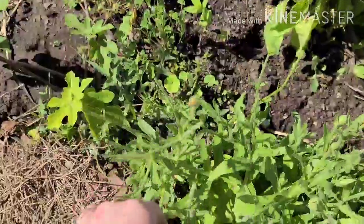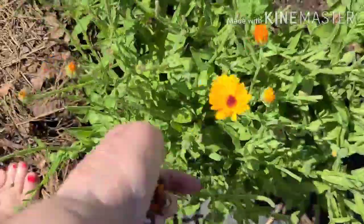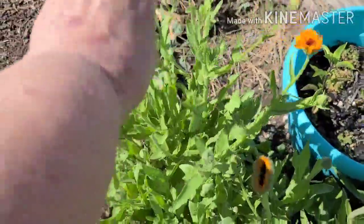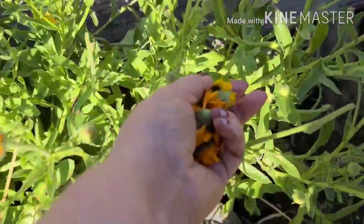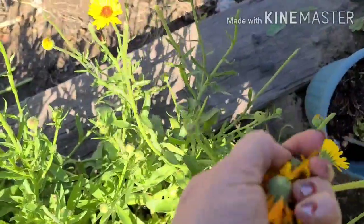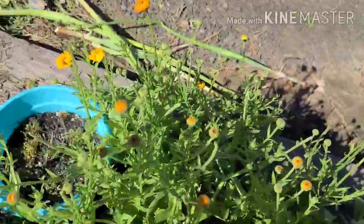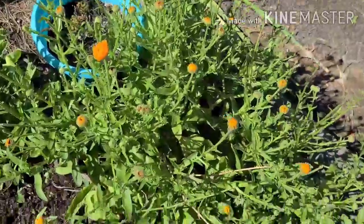I tried just to pluck the ones that are bloomed out. It's funny how they're all different colors. There's a bee in that one. Move. There we go. Okay. Well, I left plenty. Oh, there's a nice bloomed out one right there.